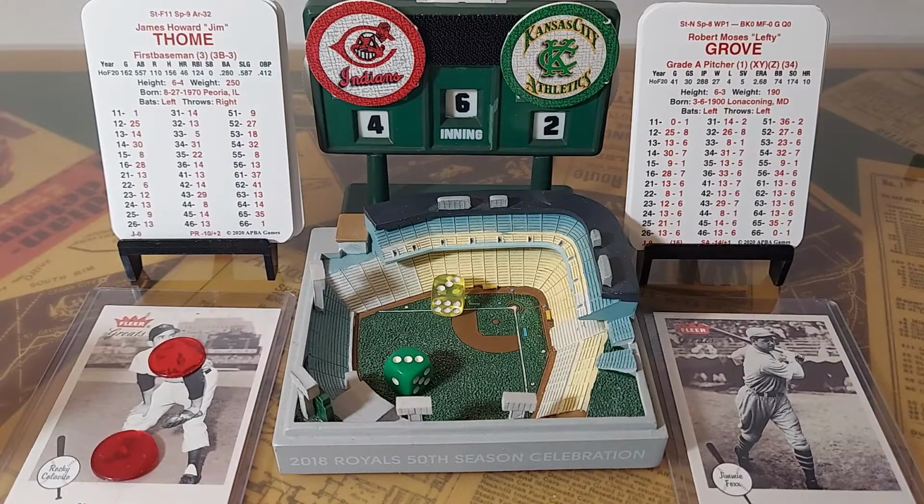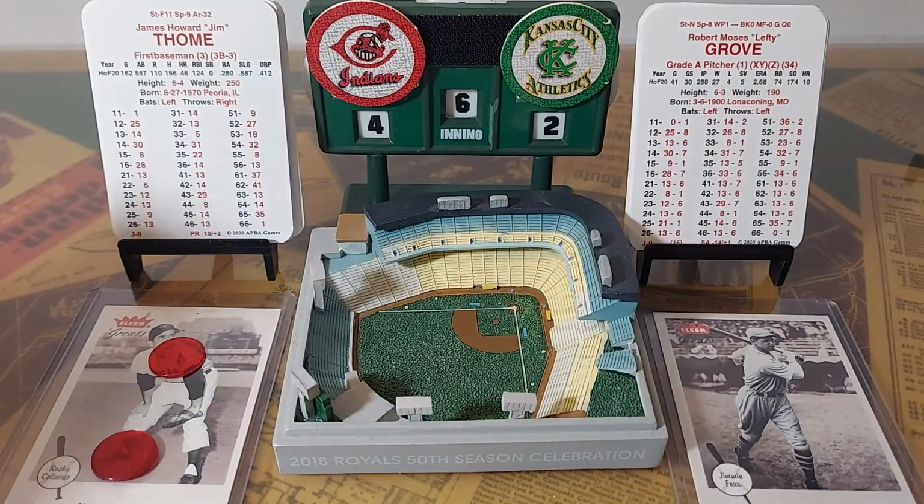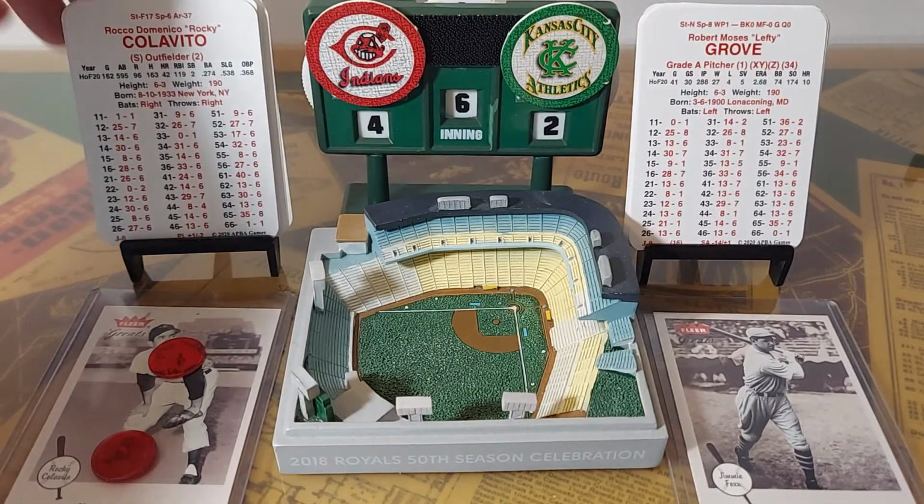All right, we're only using 2 relief pitchers on these rosters, limited rosters. Lefty Grove and Rollie Fingers are in the Athletics bullpen. It's going to be Lefty Grove, grade A pitcher, X Y modifier, and also a Z control modifier. Jim Thome's at second base with 1 down.